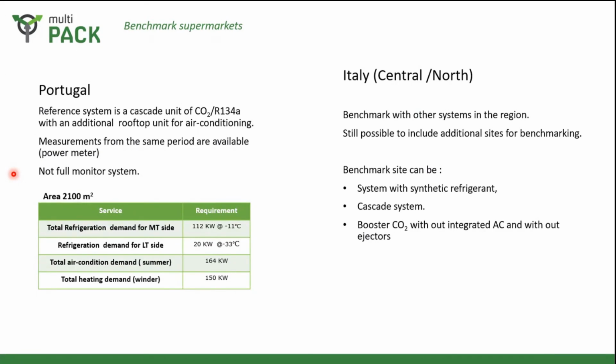For the Portuguese supermarket, we have a supermarket in the vicinity, in the same region, which is a cascade CO2/R134A system owned by the same company. It has an additional rooftop unit for air conditioning. The supermarket is of similar size, both in area and in cooling requirement. It has some energy meters for some periods, but it's not fully monitored.